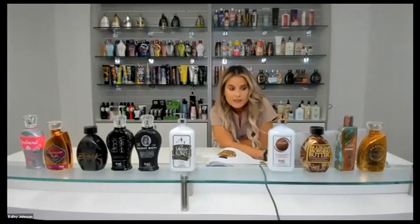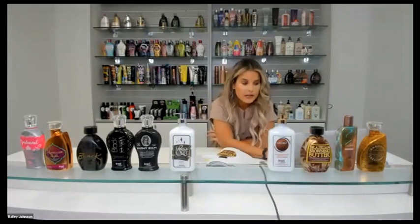Moroccan Midnight and Moroccan Nights are super similar. The only difference is that we added a little bit more skincare to it, and we also added plum oil, which is one of our new ingredients. But they are really similar. They have the same scent, everything.